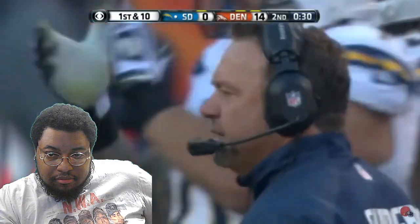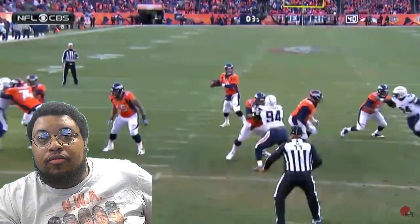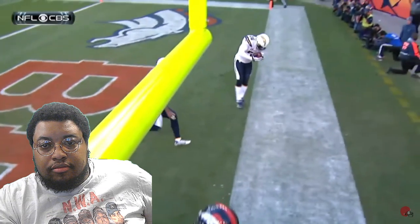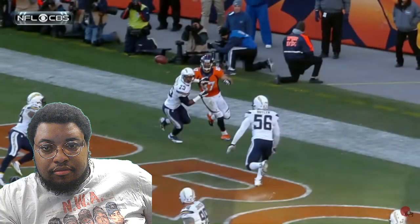The ball was intended for Decker. It got broken up by Stuckey. I think it hit right into Eric Decker's chest. Stuckey had a hand in there. Stuckey did get his hand. It is a wonderful job by Butler staying in bounds.